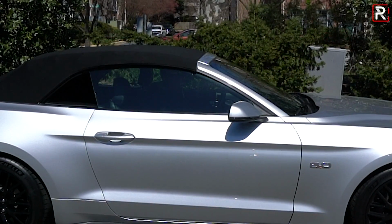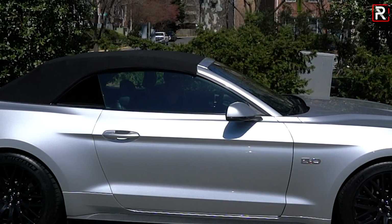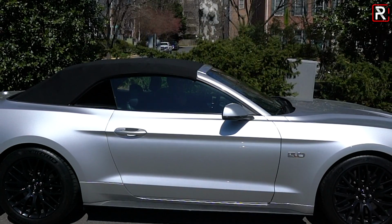So because I had the convertible version of this car, I figured from the side profile, I may as well put the top down to show you guys what it looks like with it up or down. Obviously, the top is up right now. It's just a standard soft top. You can take a pick between black or black, basically. You can also add a hood stripe if you'd like, but the top is only one color.